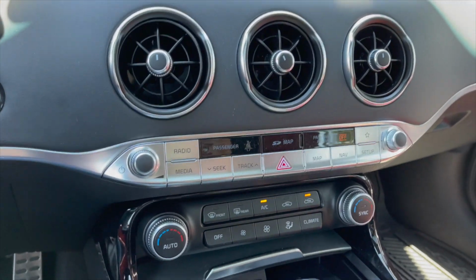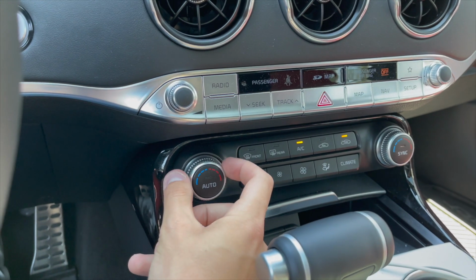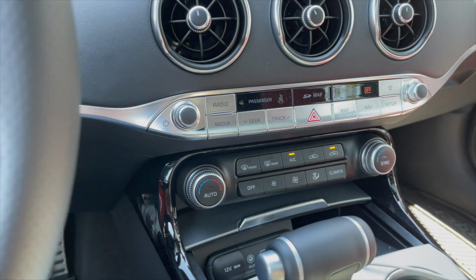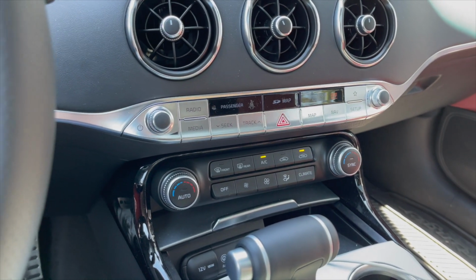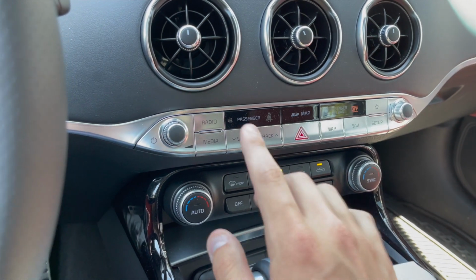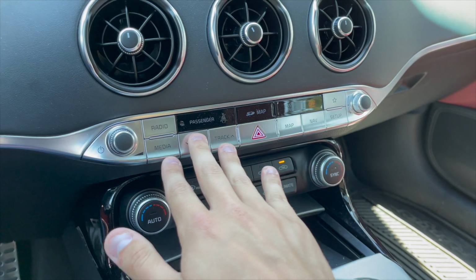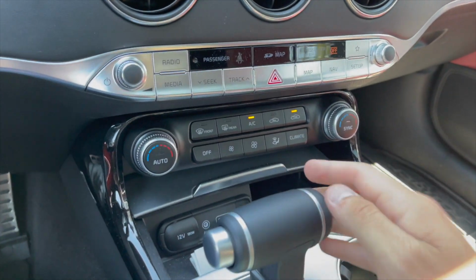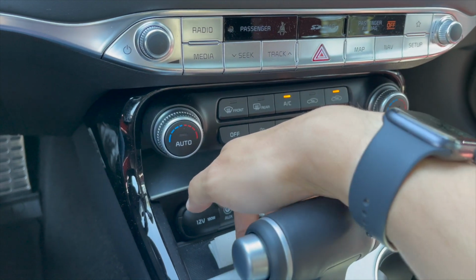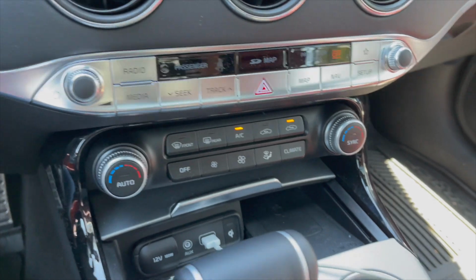Very, very high quality. You do have plastic switches here, but they do feel nice and they do feel soft. So I'm not going to really complain too much, because at the end of the day, this car is 50 grand versus like 60 or 70 from the Germans. So dual zone climate controls, like I said, you're going to have your Bluetooth, you're going to have navigation, all that. So you will have a wireless phone charger here, auxiliary input, USB, 12-volt power outlet on the side here. So you're going to have a few things there.